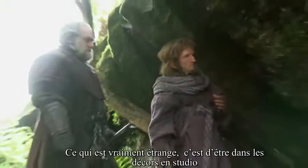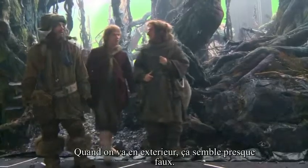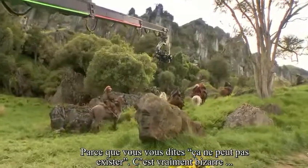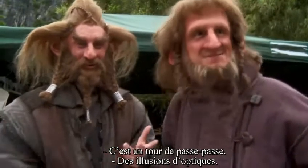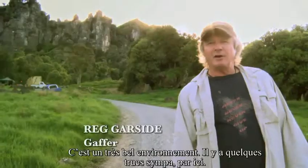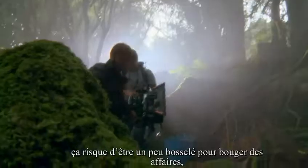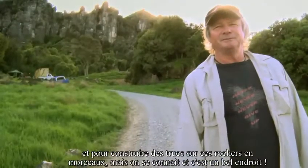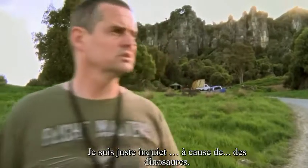What's kind of weird is you're on the sets in the studio and they look so real, but you come out on location, this almost looks fake because you think this can't exist. It's just weird. It's not real, it's a trick. It's all games, done with mirrors. It's a very nice environment. Some nice stuff up in there. It's just going to be a bit lumpy getting stuff around and building stuff on rocks and bits and pieces, but it'll be nice. Good location. I'm just worried about the dinosaurs.